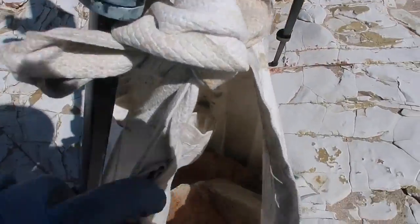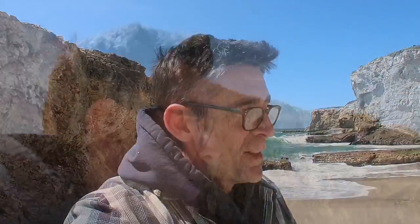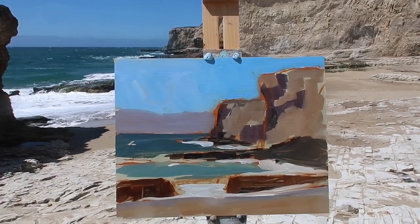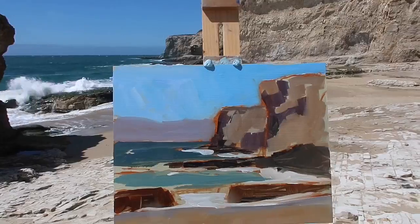Okay, so I keep on putting more and more rocks in my bag here, but my easel is still starting to tip over. But here's what I've come up with so far, and it's only been like a half hour at most, and I'm gonna try to tune up the color and just maybe leave it as a quick sketch.